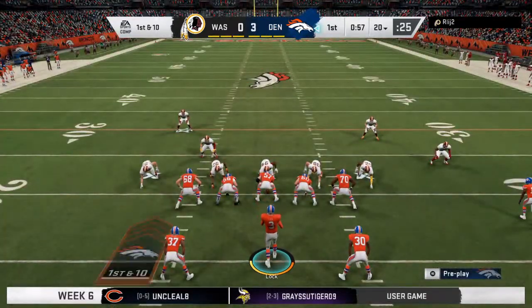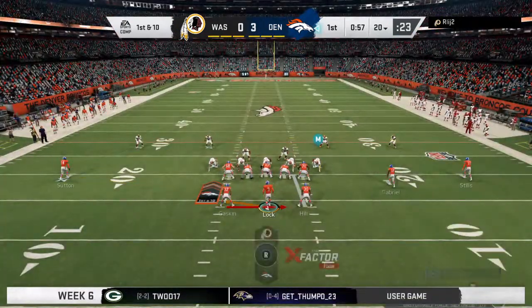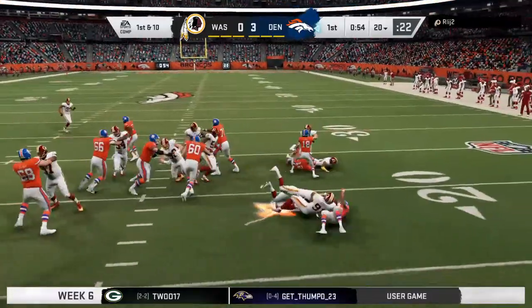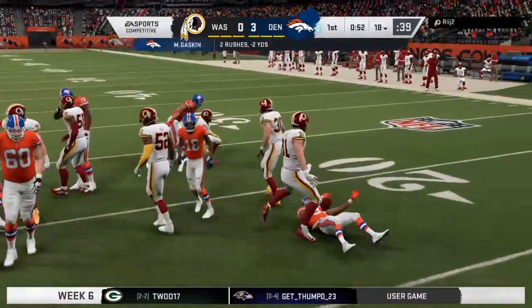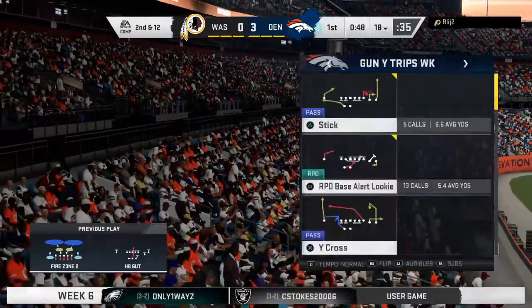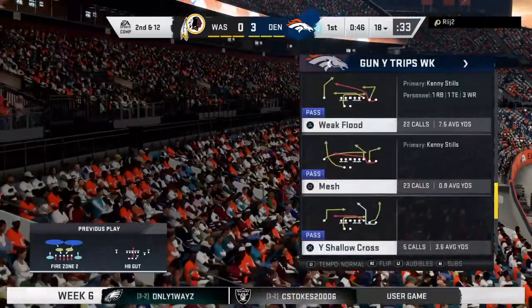Denver offense at the line, ready to go. They've got a 3-0 lead and the football as they start 1st and 10. They'll run now with Gaskin. And he's going to lose yardage here. Back to his own 18. That sends him 2 yards in the wrong direction and leads to 2nd down.